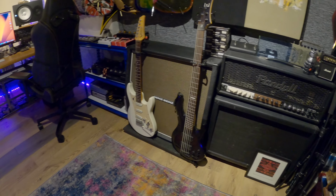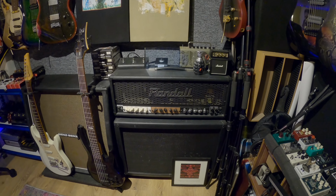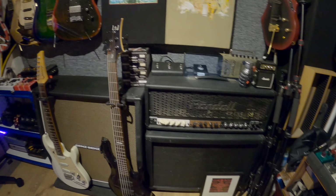So I've got my two cabs there. You can see my Gens bends, which is a 412, and a Randall 212 as well, and my Randall RM100, which I haven't used for a long time. Some MTS modules as well.